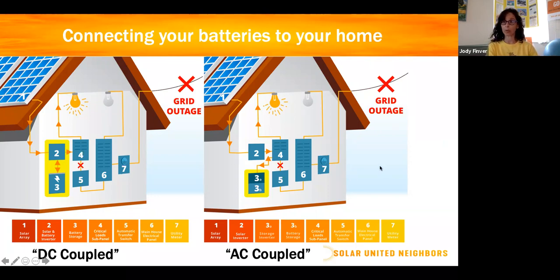If you are AC coupled, this is what we often see in retrofitting, where you have just a general inverter or you have microinverters up on your roof. So the panels are creating electricity in DC and they're going to go through the inverter, whether it's a microinverter up on your roof or a central inverter. From there, it is going to go down into a separate system. It's going to be a separate ancillary inverter that you have, and that inverter is going to go from DC into AC, and then it's going to go back into the separate inverter and turn back into DC so that it can charge a battery. Then it's going to come back out and turn into AC and go into your critical load subpanel.